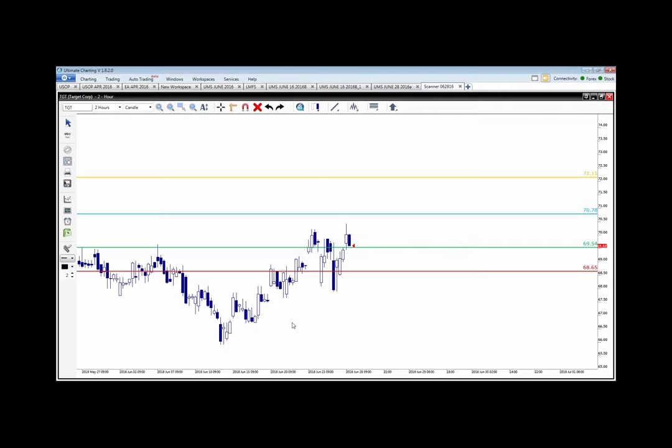But what I want to do is kind of corroborate this here so that you are doing some analysis over top of this. And for those of you that like to maybe give a little bit of a second opinion on your trades, what I did on here is I brought in what's called my Fibonacci tool.